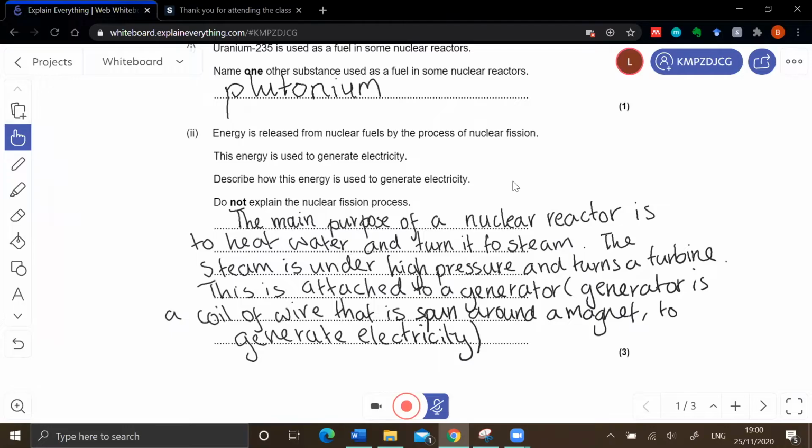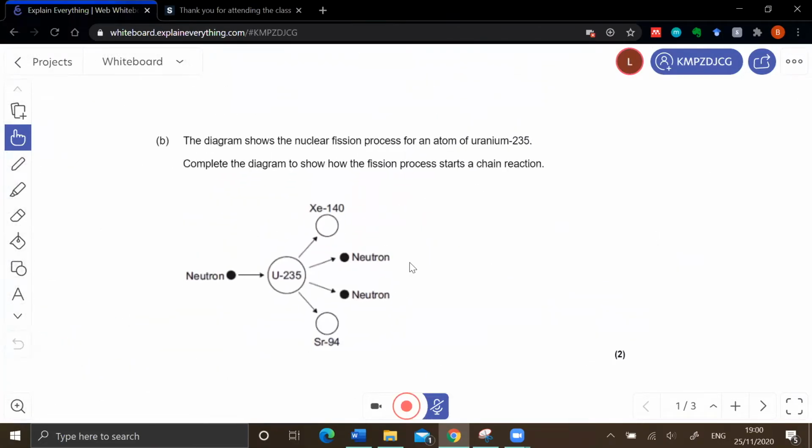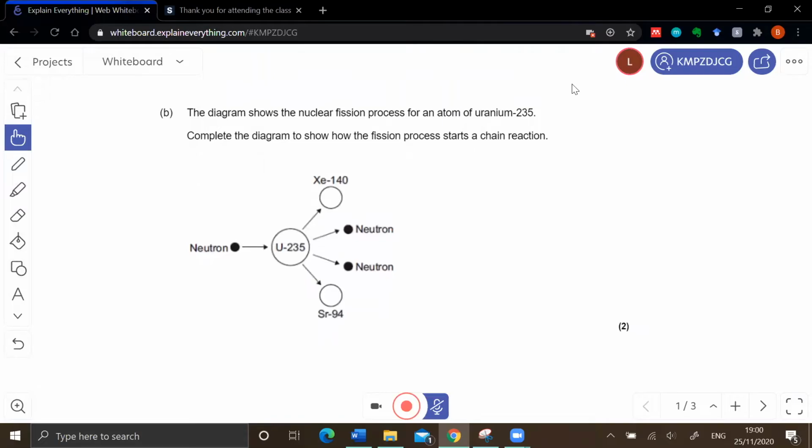Okay, so let's have a look at the next question. So yeah, now we've got the process of fission here. Usually we say don't describe fission, because fission is going to come up later. Okay, let's have a look. The diagram shows the nuclear fission process for an atom of uranium-235.